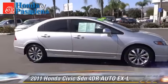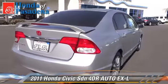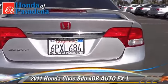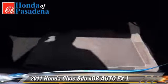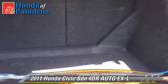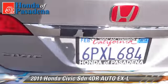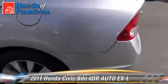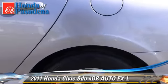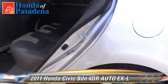The 2011 Honda Civic EXL. With an automatic transmission, this front-wheel drive sedan, with fewer than 35,000 miles on the odometer, is well equipped. This Honda features a sunroof, alloy wheels, and tilt wheel. Safety features include traction control and stability control. Comfort and convenience features include power door locks, leather seats, and heated seats.